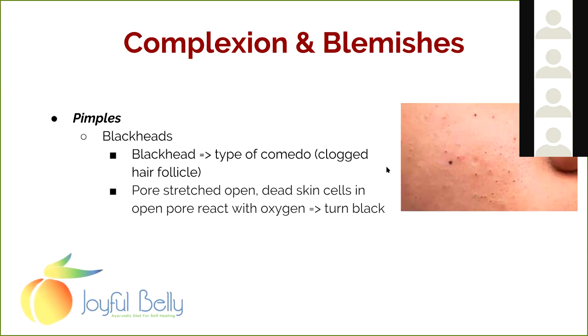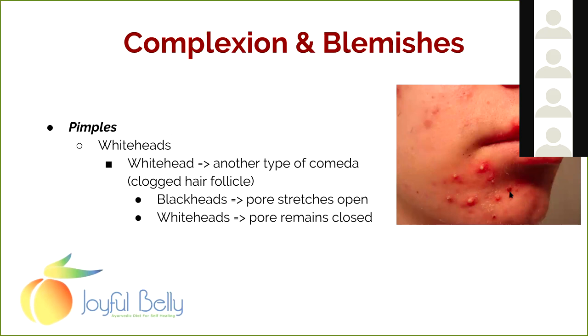Blackheads. Blackheads are a type of clogged hair follicle called a comedo. And the dead skin cells in the pores react with the oxygen and turn the pore black. This pore is stretched open. In the whiteheads, the pore is clogged and it's not open, and then you get the pus buildup. So that's the difference between blackheads and whiteheads. Both of them imply ama and toxins.